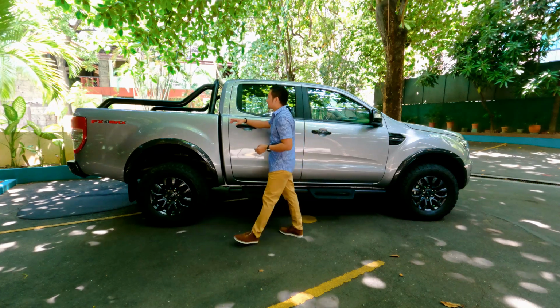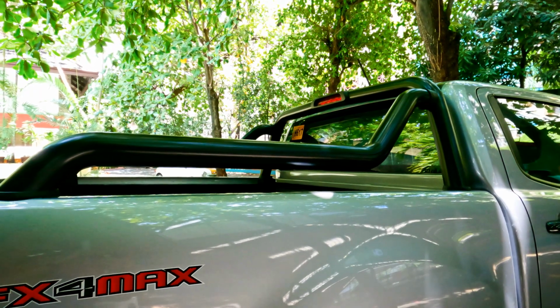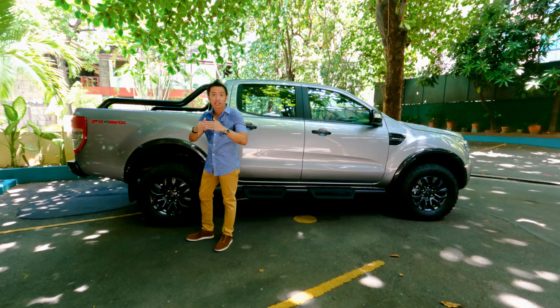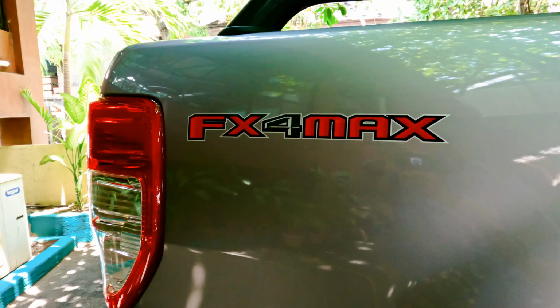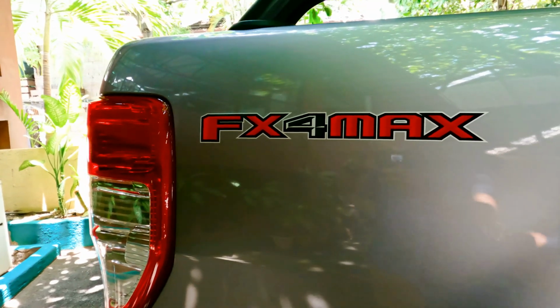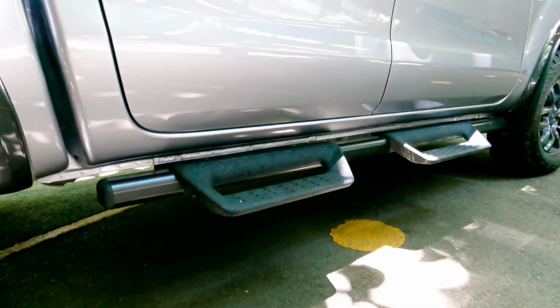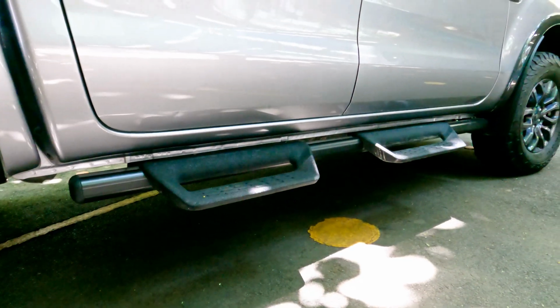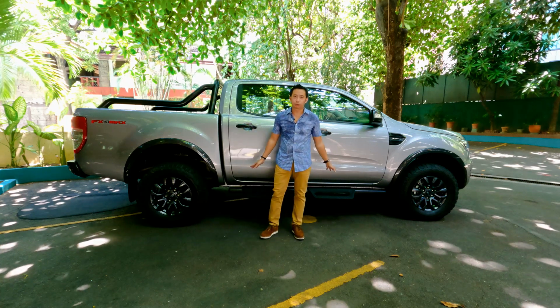Now, the FX4 Max gets the same tubular steel sports bar here that can be found in the other FX4 variants, but to differentiate it from its lower brethren, we also have a sticker that says FX4 Max mounted on the side of the truck bed. Now, we also have these off-roady step boards here that have been designed so that it won't really affect the breakover angle of this pickup truck.